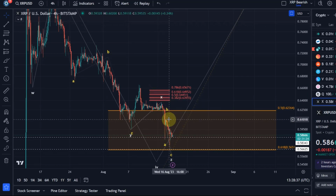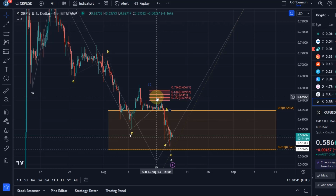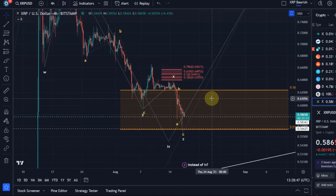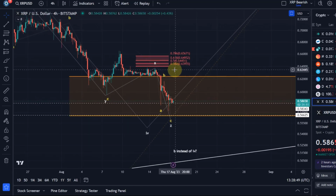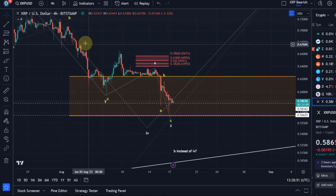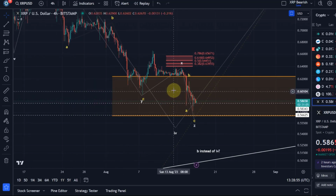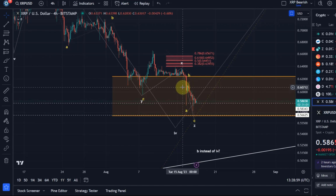It looked like it was a bit scared of resistance and just dropped down lower. We did expect another low, but for a more bullish interpretation, it needed to hold 61 cents. But that micro support broke, indicating a much more bearish trend. Now we have a very complex correction here, this WXYXZ correction. It's very rare. And the problem with that wave count is it could also be a leading diagonal to the downside, opening potentially the doors to a much more bearish interpretation.